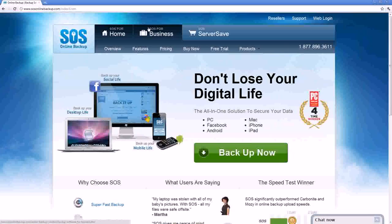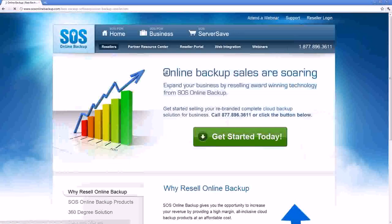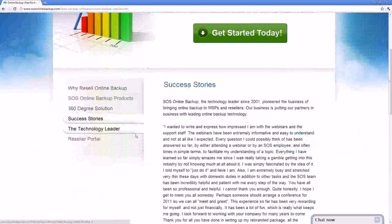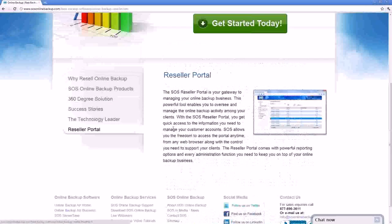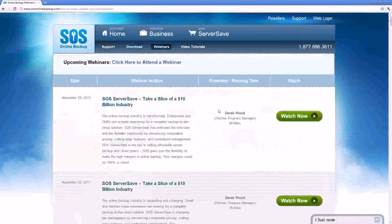We have home, business, and server save, which are 3 addressable markets that we have, and then we have our reseller section. Reseller section gives you information about available webinars, what the program looks like, again, the 360-degree solution, success stories, all this, what the reseller portal looks like, which we're going to go through. We have different webinars, so you can come take a look at a recorded version of this webinar or register for another.